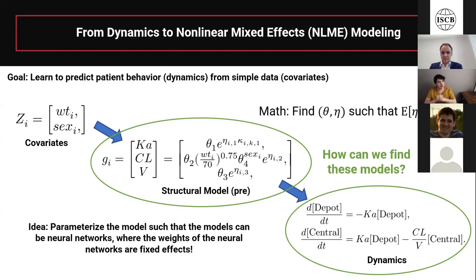The idea here is that if we want to actually discover what these models are, you can use the same idea as before: the universal differential equation. You cover the pieces of the model that you don't know and make them into neural networks, parameterized functions, and then do symbolic discovery from the learned neural network. The key is that the weights of your neural network should be treated as a fixed effect, so they are not patient specific, and instead are learned directly from the covariates. That way, just from knowing the covariates, you can predict through the neural network how a given patient will act the moment they walk into the clinic.